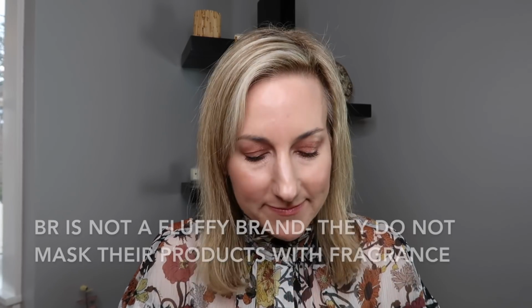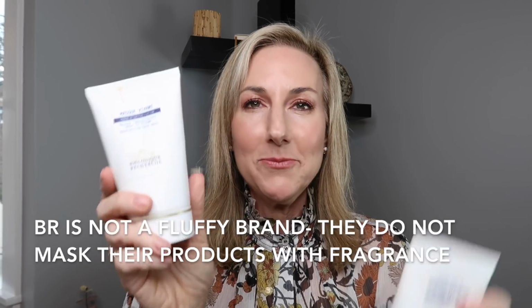And you guys, this mask does not smell good. It's a yeasty kind of mask. I kind of love it. Once you start using Biologique Recherche, you end up loving the way these smell. This has that yeasty kind of soy sauce smell. But I will put this on top of the more hydrating one. And when I take this off, my skin is just glowing. So these two are magical.